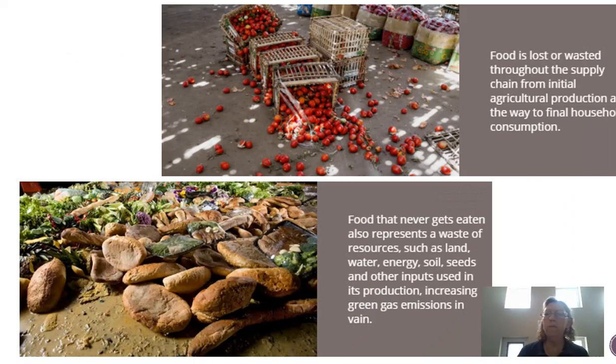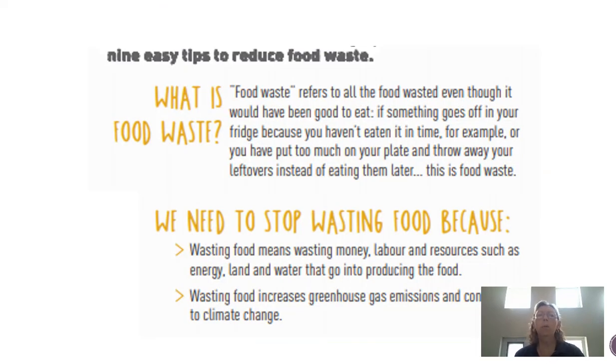Now we have more information here. Food is lost or wasted throughout the supply chain, from initial agricultural production all the way to final household consumption. Food that never gets eaten also represents a waste of resources such as land, water, energy, soil, seeds, and other inputs used in its production, increasing greenhouse emissions in vain. Okay, imagine that. Now we continue with 9 easy tips to reduce food waste.